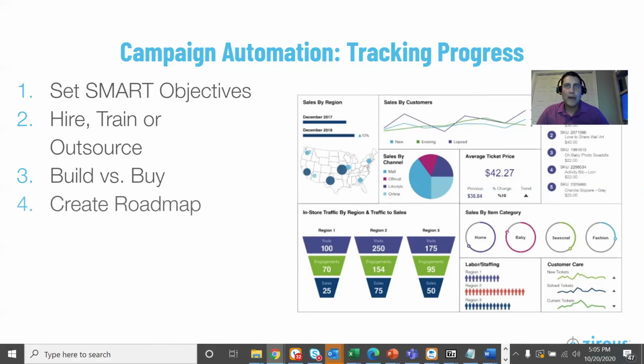Fourth, create a roadmap that sets waypoints along the way. Generally, more successful rollouts are iterative, where the functionality comes online throughout the project rather than a final reveal. This helps build value during the implementation and builds interest within the team and organization.